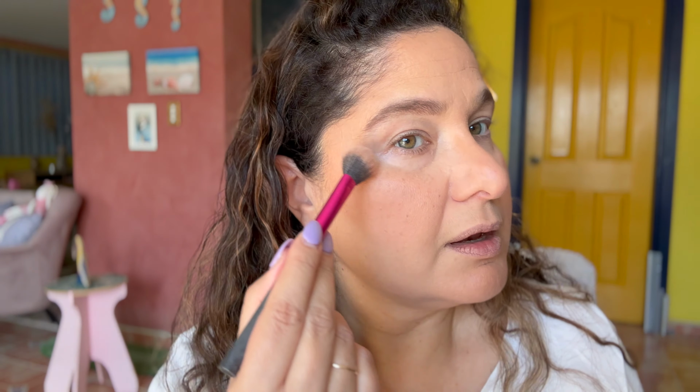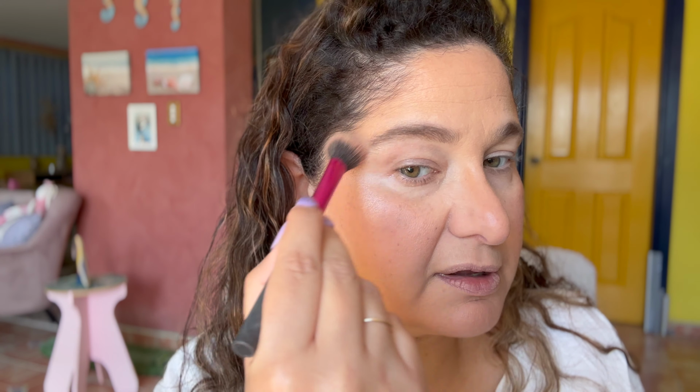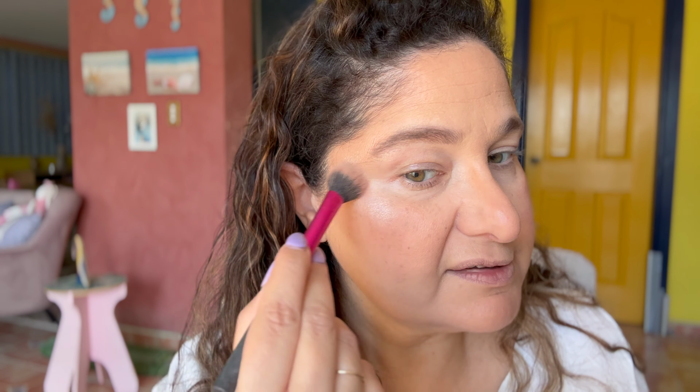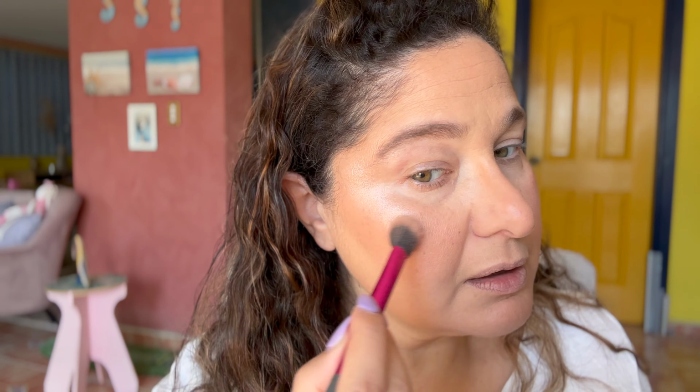So I'm using the Real Techniques highlighting brush, and I'm just dipping into the Pure Nude and highlighting the upper cheekbone area, which is the high point of the face. And you can see just how beautiful this glow is. Just gonna get a little bit and put it on the tip of the nose and a little bit down the bridge.